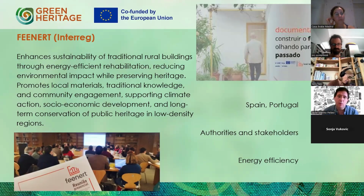Well, finally, I can tell you that FEENERT will run for 3 years until the end of this year of 2026. The project has a budget of about 2 million euros, which are co-financed by the European Regional Development Fund. And among the partners we have several profiles coming from different sectors like research and innovation, the university, the public administration, and the companies and professional sectors, like the College of Architects. Well, I think that is more or less all.